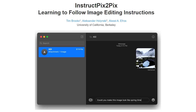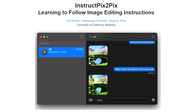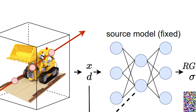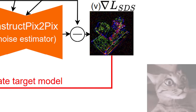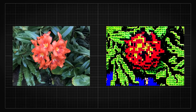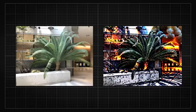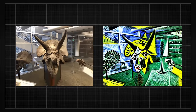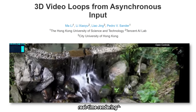If you don't know Instruct Pix2Pix, it's basically another diffusion-based research that is able to edit images based on instructions. So by taking a few angles of the NeRF, setting it into Instruct Pix2Pix with the editing instructions, and updating the model with edited images using some calculus magic, then boom, you can convert it into pixel art, a fire scene, or even a 3D Picasso painting.